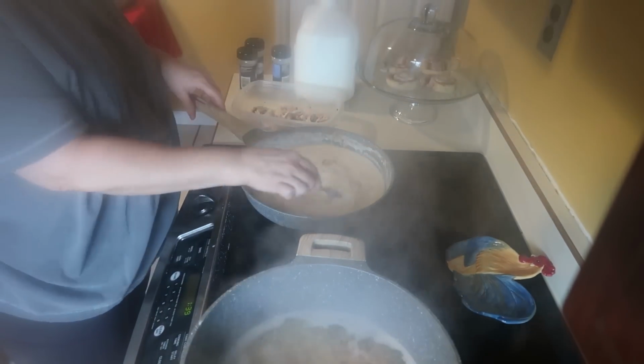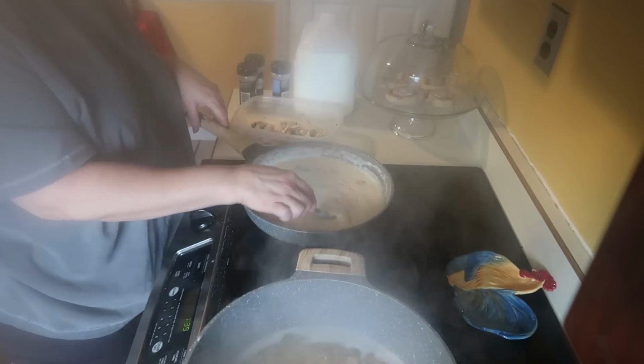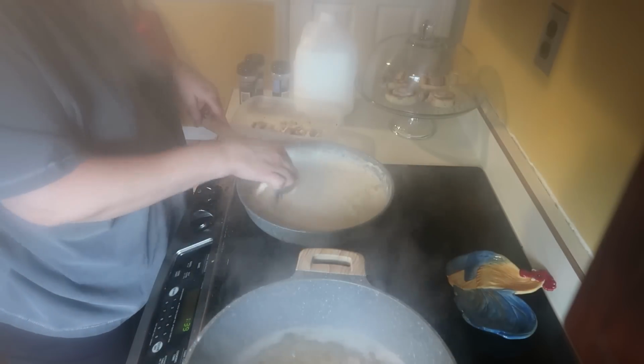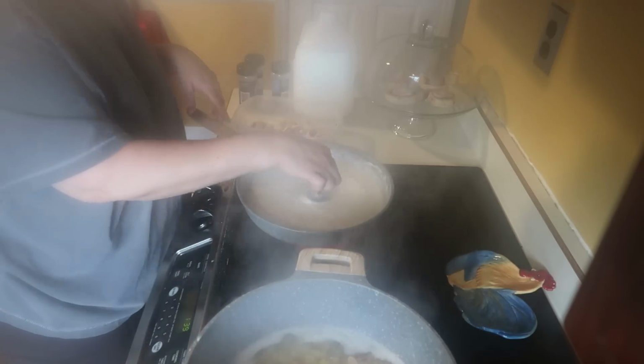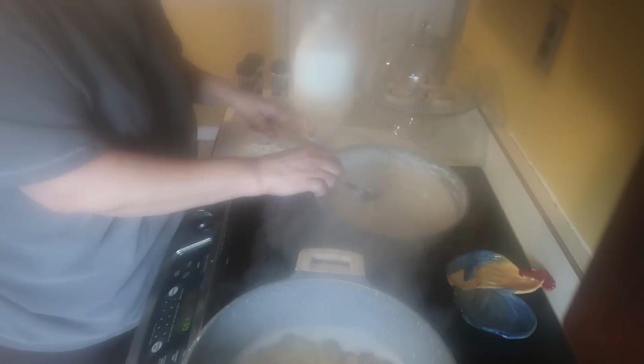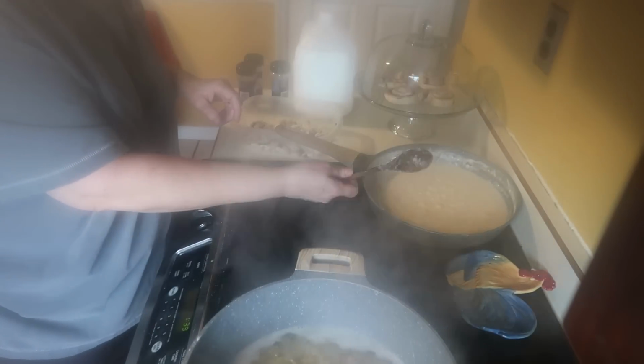Sorry, you guys cannot see any of that. I don't know when it fogged up. I added salt and pepper and the cheese. And just stirred this up. Gave it a taste. And this is perfect. So I'm going to turn this off and push it back.